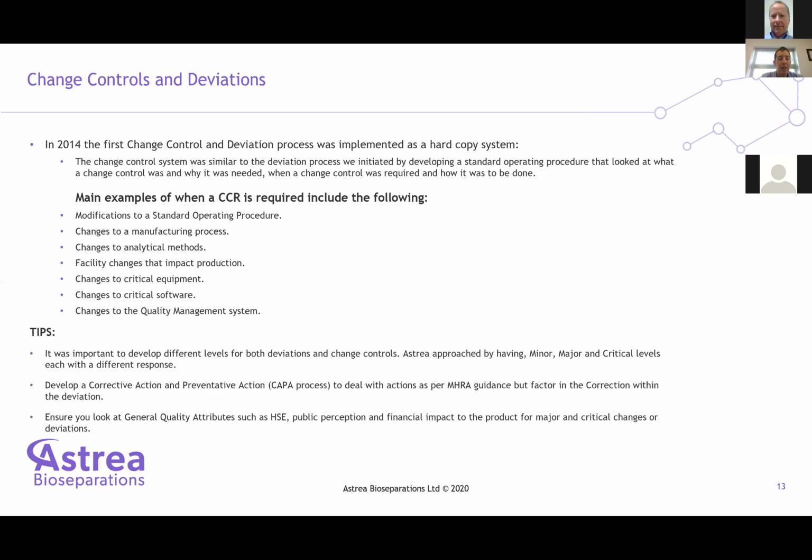So in 2014, as mentioned, Richard Hawkins, who's my QA manager in the Isle of Man, came over and started his first role. One of the first things he did was to introduce the change control and deviation process. I have to hasten to add that there were already systems in place, including validation and stuff within our quality management system pre-2014.